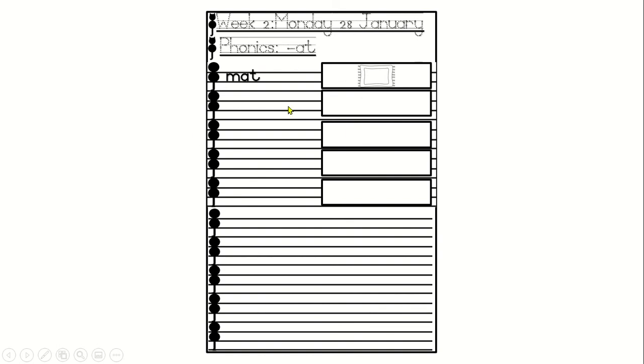I want you to write a sentence about each word on the page. If there's not enough place on the page, you continue on to the next line or onto the next page in your book. So I chose the word mat, so my first sentence is going to have the word mat in it. So my sentence is, I sit on a mat. Now you are going to do your 5 words and then you're going to do your 5 sentences. Remember, a sentence starts with a capital letter and ends with a full stop.